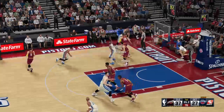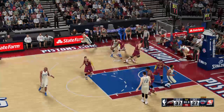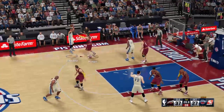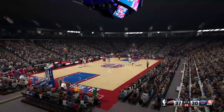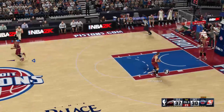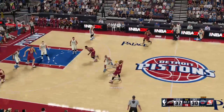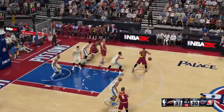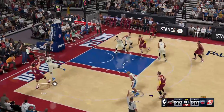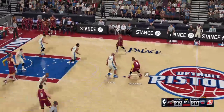The pass to Dinwiddie. To the left side wing. From outside the arc. And he gets it to go. Dinwiddie's got 7 points in the game. 27 seconds left here in the first quarter. The dish to Smith. He kicks to Shumpert. Back to Smith. Cleveland moving it around. A wide open look for Love. Cleveland gets it back. Feeds it to Dellavedova.